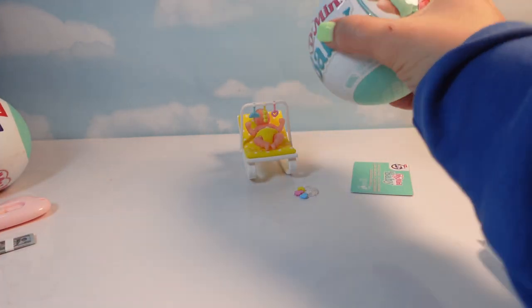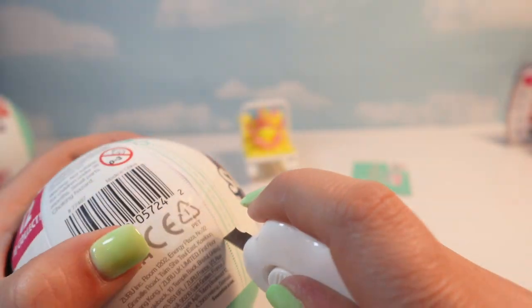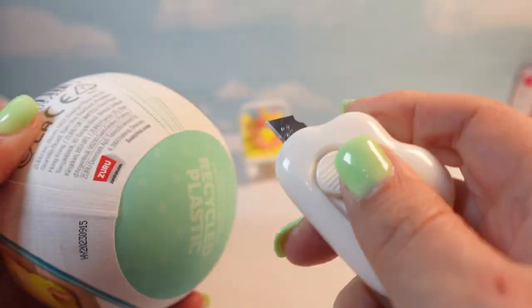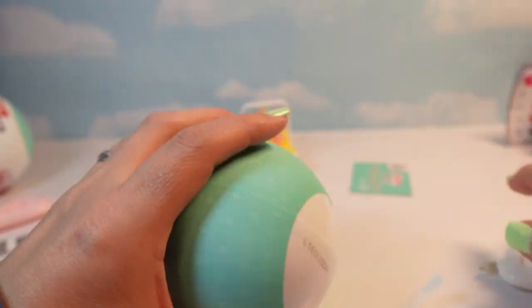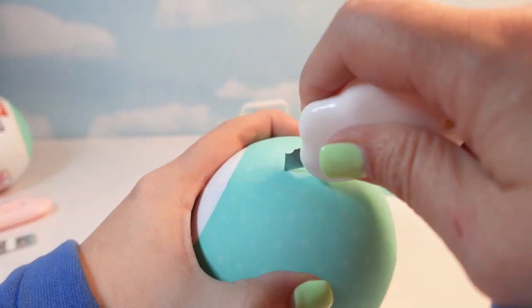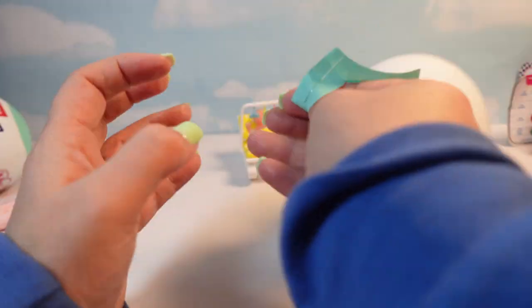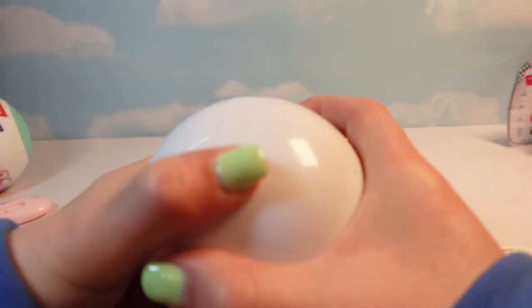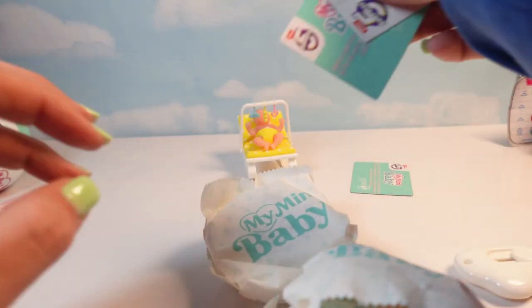Now let's hope we don't get a bunch of duplicates. These were pretty expensive. I don't know if it's because I could only find them literally one place. I got them at Walmart online, and I don't think it was actually from Walmart. I think it was from a third-party seller, and they were like $19 each. So I assume they're probably in the $10 price point, and the third-party seller marked them up. I don't know, because I can't find them anywhere else.